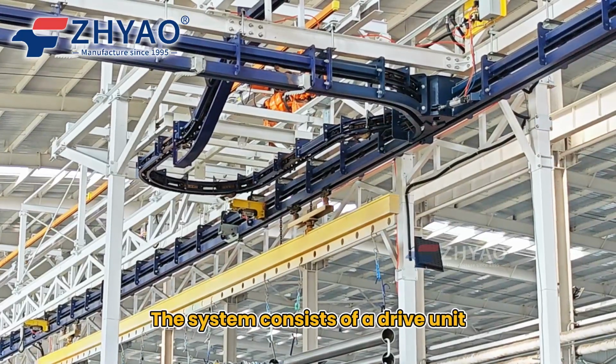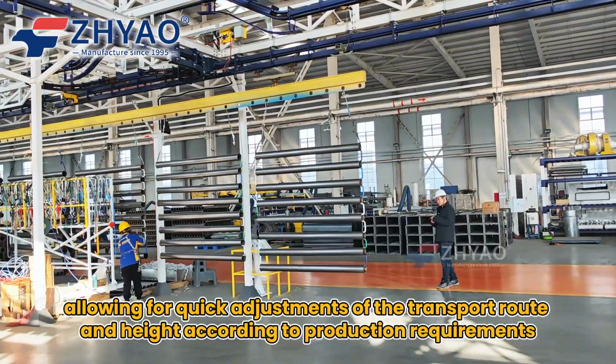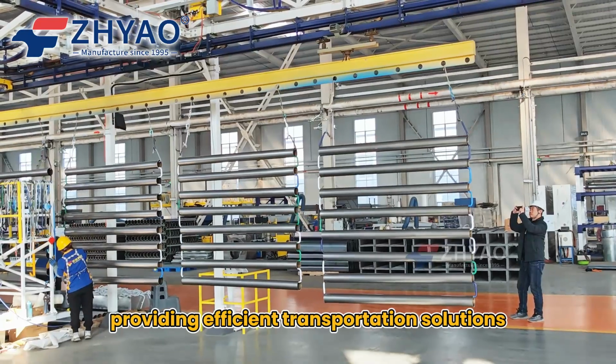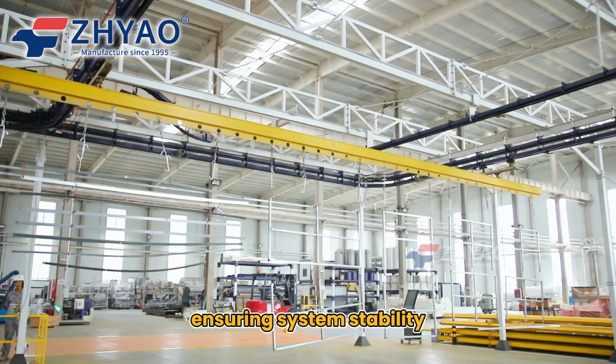The system consists of a drive unit, tensioning mechanism, track, conveyor chain, and fixtures, allowing for quick adjustments of the transport route and height according to production requirements, providing efficient transportation solutions. The specially designed thermal expansion joints effectively handle high-temperature environments, ensuring system stability.